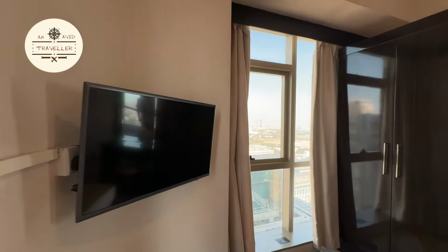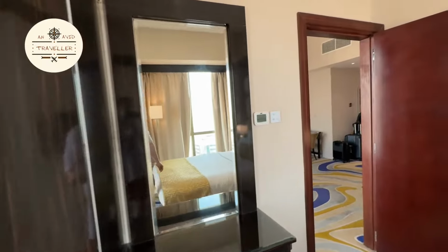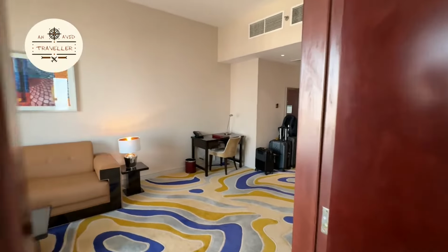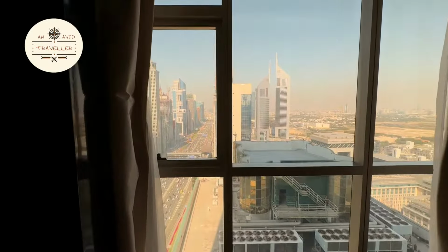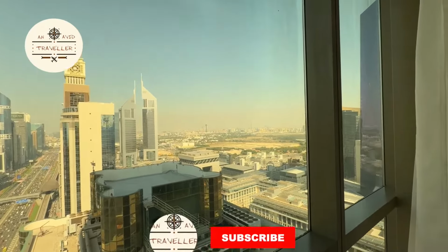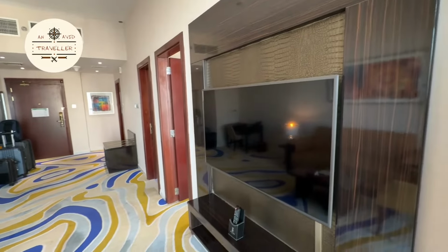That is the mini suite at Gevora. I'll try to go later to the restaurant if I have time. It's on the 73rd floor, so we can go there and see what kind of views we can capture for you. But yeah, that is pretty much it.